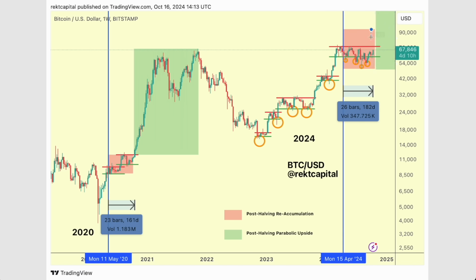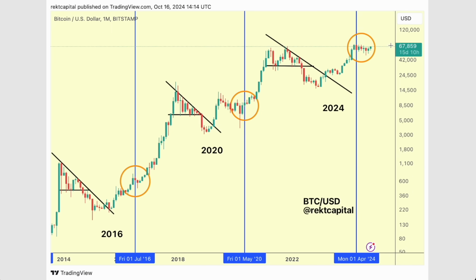So this is an extended range, of course, based on history, but nonetheless, the technicalities behind this range remain the same, and that is simply that we are still in the reaccumulation phase in preparation for that parabolic phase of the cycle. And this is a good representation of where we are right now. This orange circle essentially represents where we are in the cycle.